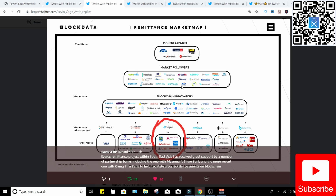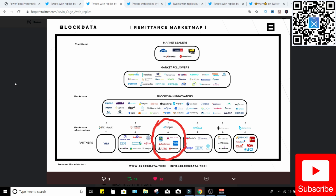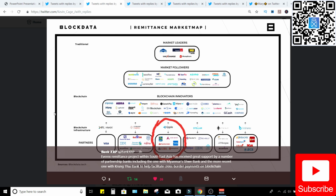We have RIA, Remitly. We got Abra here on the blockchain innovators. And then we actually have the infrastructure at the very bottom. So I don't want to put my mouse here because it'll cover it. But we have the blockchain infrastructure at the bottom.